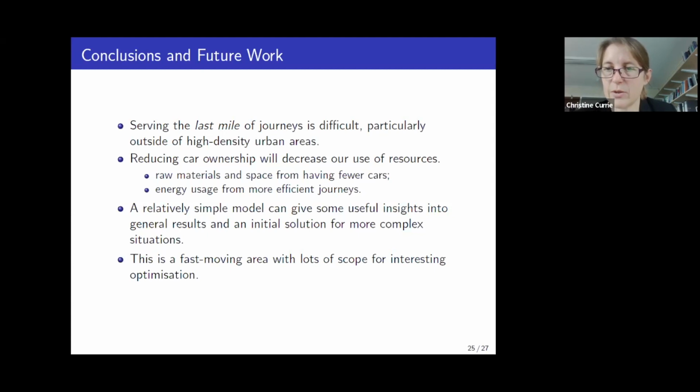The other thing just on the methodology was that this relatively simple model gave us some useful insights into general results for the problem. And I think that's a nice thing to think about. It's not every problem that it works on, but it was quite nice on this one that we could come up with something quite simple, and it still gave us those general insights. And those simple models can also be used as either initial solutions or quick meta models or emulators, as the statisticians call them, for more complex simulations, for example.